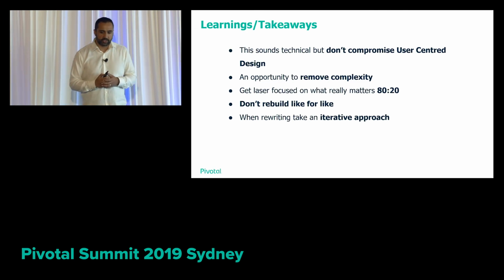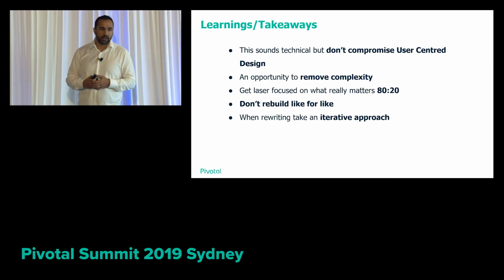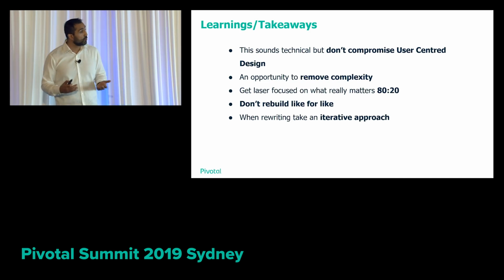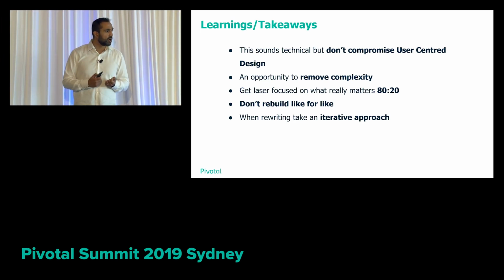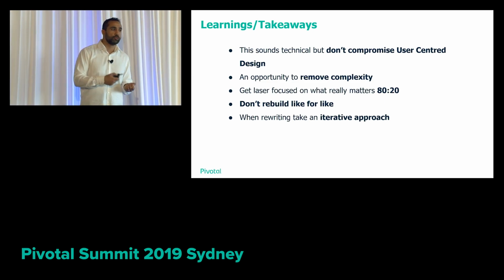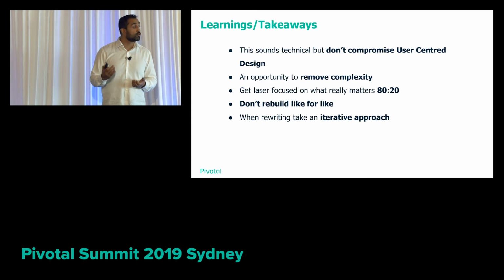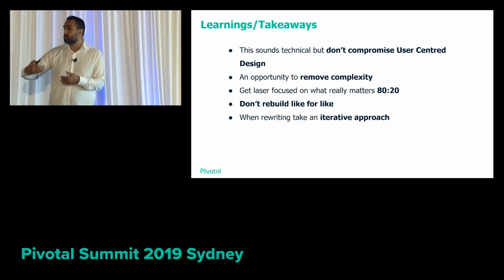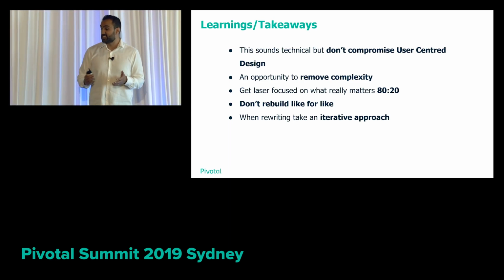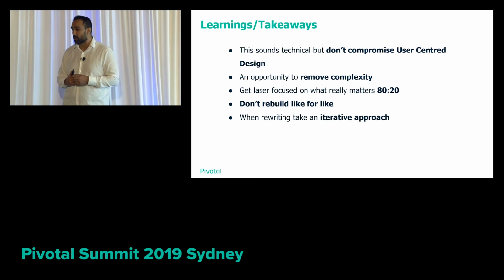Okay, so a few things that we want you to take away from this. This does sound quite technical, and maybe it is, but you should also think about your end user and your customer when you're doing this. So if you're approaching a strangulation or a rewrite, think about the users and customers that you're actually serving. This is an opportunity for you to serve that job, that need, in a far better way. And you can actually then start to remove complexity. You can remove steps that are in place for your users and customers to achieve those goals. And don't do this as like for like, because the more complexity you reduce, the easier it will be for you to maintain in the long run.